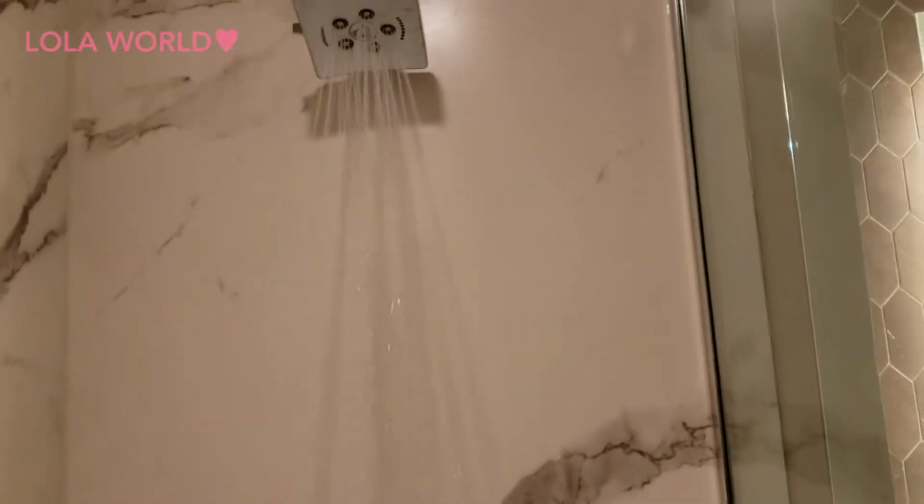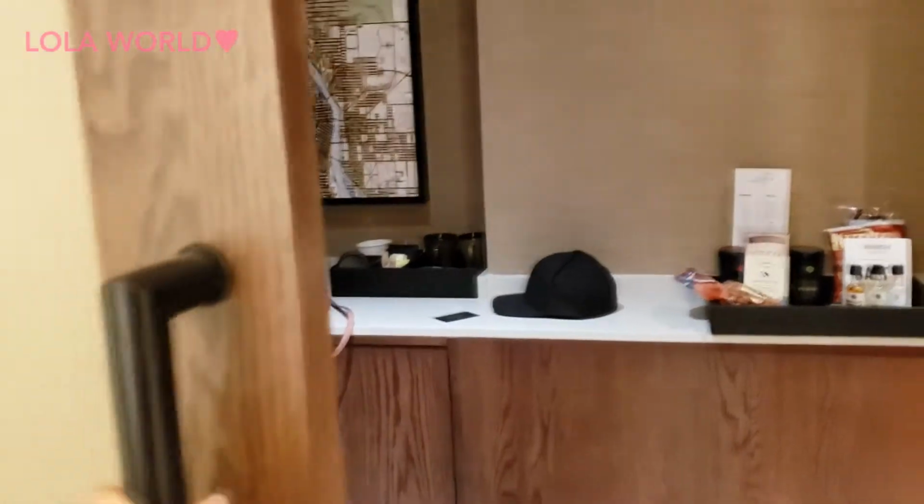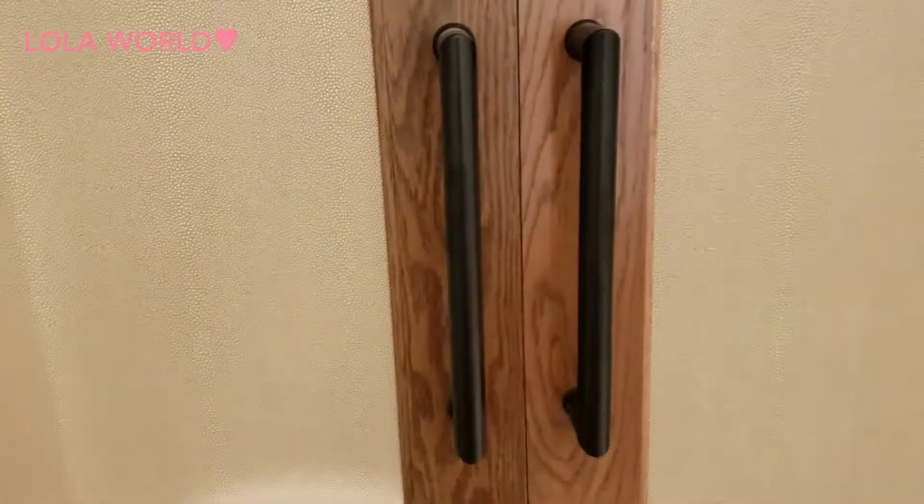It's the towel for the floor, I believe. Towels, hair dryer. Awesome. And the shower. And it's two sliding doors for the bathroom.